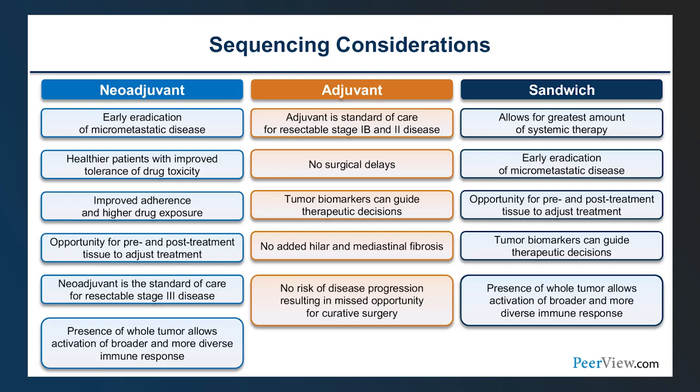Folks will advocate for adjuvant because there's no surgical delays, which I think isn't a problem if you're going to be a patient who's going to have early metastasis. But if you're a stage 2 patient who might be cured by surgery, then it's a very reasonable thing to do, and to then determine the adjuvant plan based on the pathology.